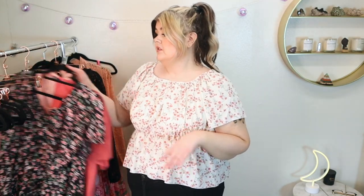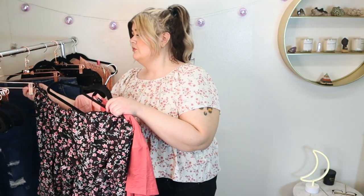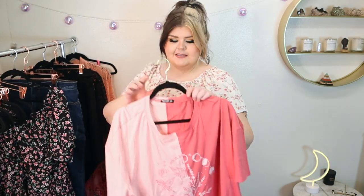Let's see. I think we'll try on the next two tops with the indigo. So the two tops. Oh, girl, don't, what you doing? Get back here. This top is very similar to the one that I am wearing right now. I just like tops like this for spring and summer because they're flowy and they're cute and I like a peplum. So we have this guy. It's got a little tie in the back. I think I'm really going to like that one. Again, in a 4X.